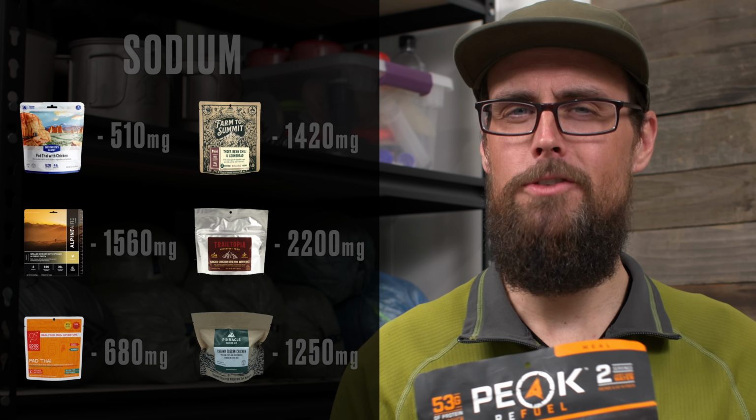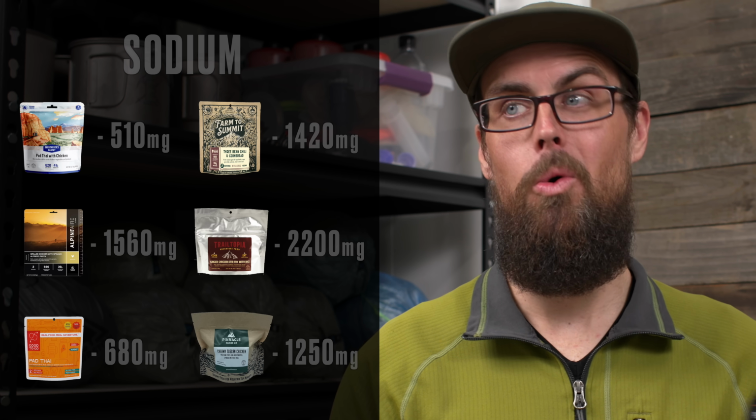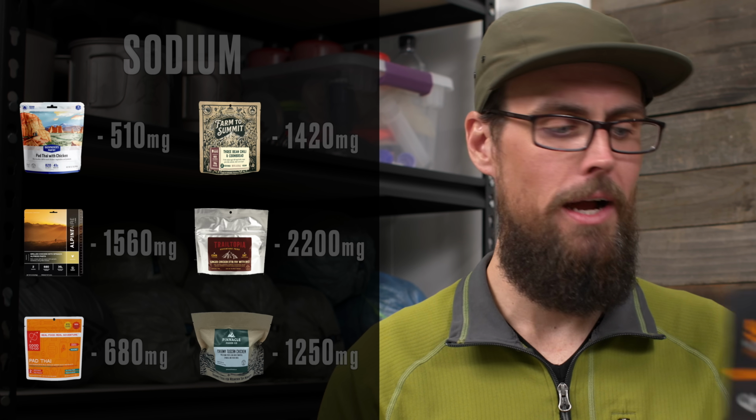I like a fair amount of sodium, but I don't want too much because I don't want to feel bloated. I don't want to retain a bunch of water and the next day on trail feel it sloshing around in me. So a fair amount of sodium in it, but where this beats out everything else that I've found out in stores, that I've tried, that I have here, is its calories per weight ratio.